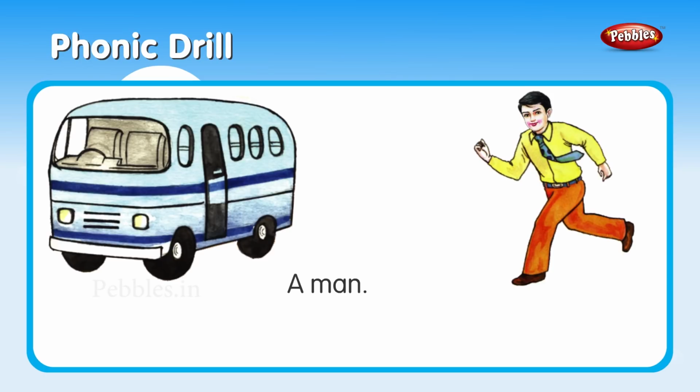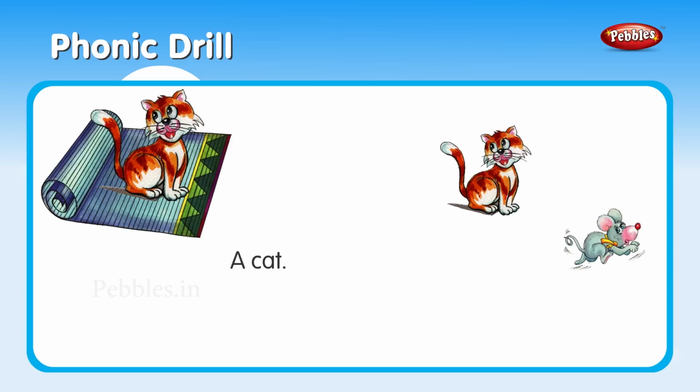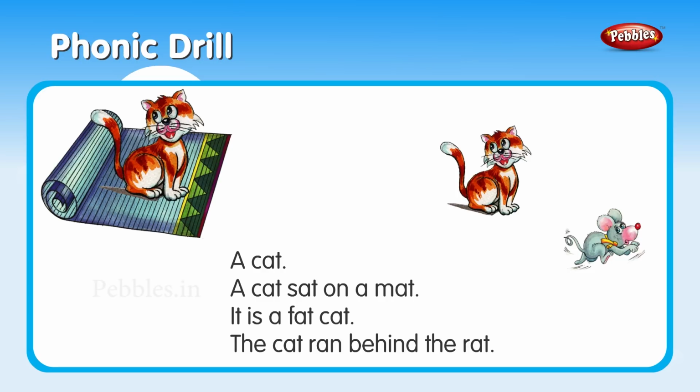A man. A man ran. A man ran to a van. A cat. A cat sat on a mat. It is a fat cat. The cat ran behind the rat.